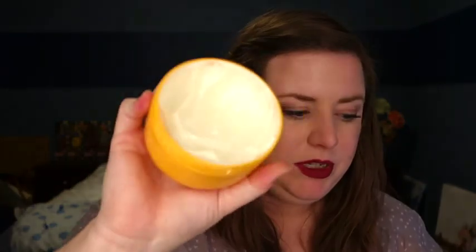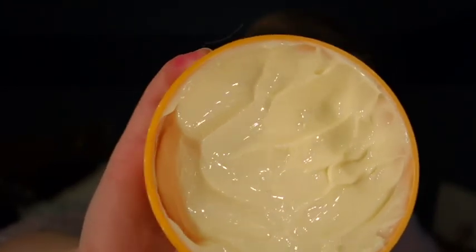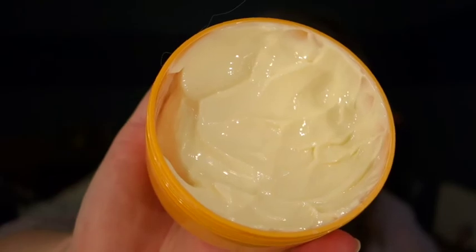So it does leave a glittery base. You can't see any glitter when you look in here, at least I can't. But when you wear it, you can definitely see the glitter. So I'm going to see if you can see any glitter. I see no glitter. I mean, it's shiny, like it looks wet, but I don't see any glitter in there. And now my whole room stinks like this.